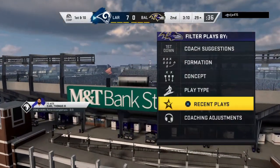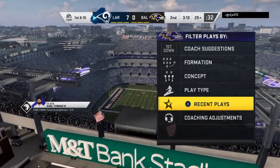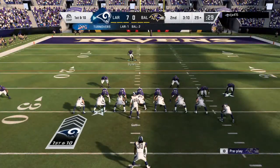So that's back-to-back drives where they've thrown an interception. Ordinarily, we look at the offense and say, what's going on with your scheme? Maybe we should look at the defense and just give them a whole lot of credit. They've got them frustrated right now.